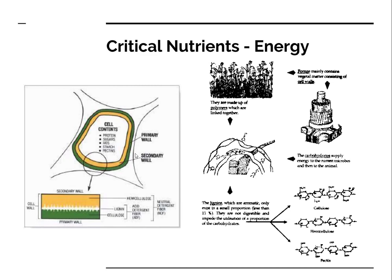And just to review some plant physiology, this is kind of what a cartoon of a plant cell looks like. You get lots of cells packed together to make up plant tissue. The cell contents are pretty soluble and pretty highly nutritious. They include things like proteins, sugars, a few fats, starch, pectins, those kind of things in the cell contents.